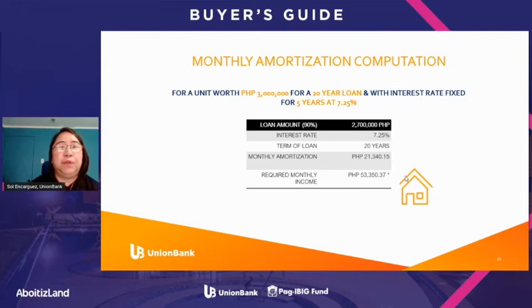So this is how we compute your amortization. For example, if you have a 3 million loan for a 20-year term at a rate of 7.25 fixed for 5 years, your amortization is 21,340, and your required monthly income is 56,135.